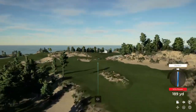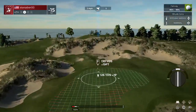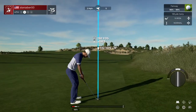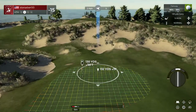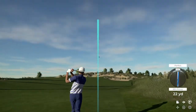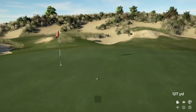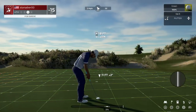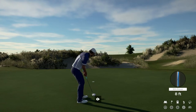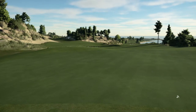Oh man, that was just striped. And we're about 130 yards to the pin from here. Great work there. That's a great approach. All right, let's sink this for birdie and peace out. What do you say? That's going to do just nicely. Wow, 16 under after that hole.